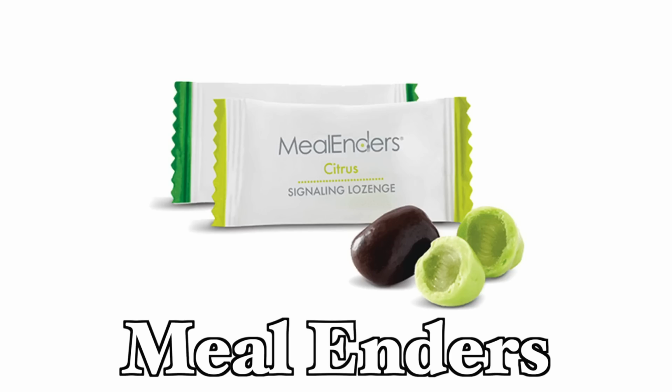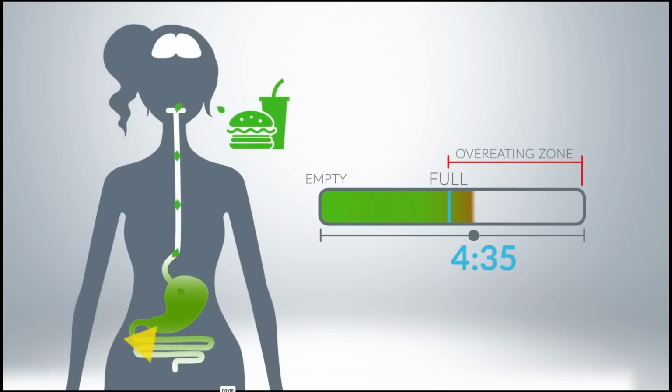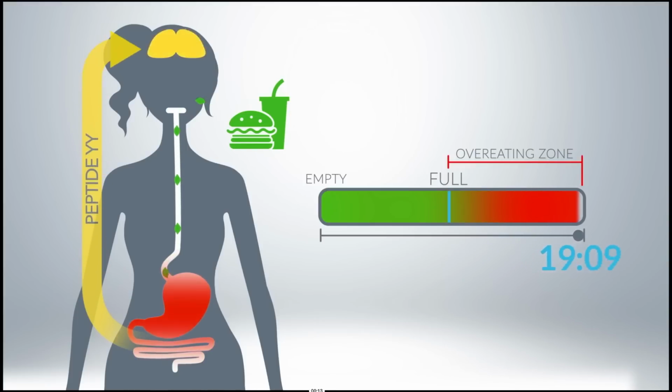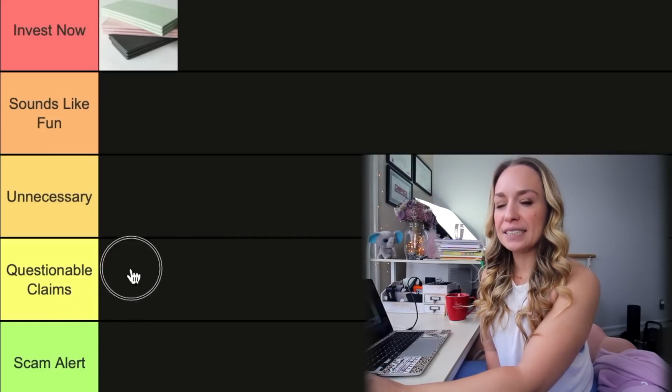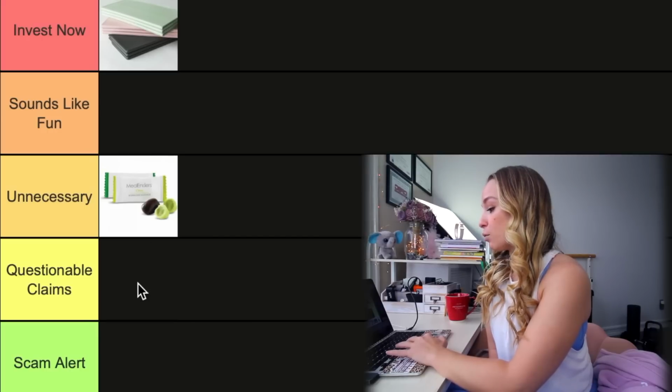Meal enders. So this is a 15-calorie piece of candy looking thing that is meant to help you beat overeating, master portion control, and curb snacking. We're gonna put this in unnecessary. And let me explain why it's not in questionable claims.